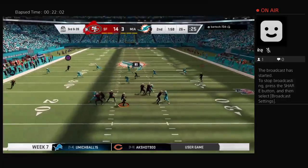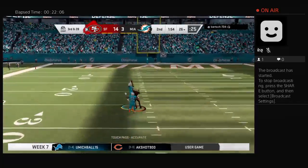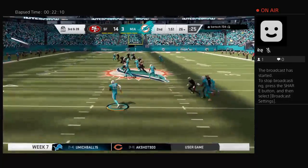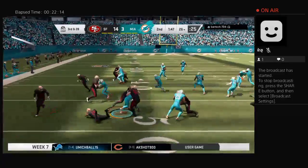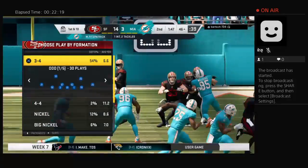To throw is Mariota. Taking a shot for Samuel. And for the 3rd time here in this half, it's intercepted. Picked up by Minkah Fitzpatrick. And he'll take it across midfield to the 46-yard line.